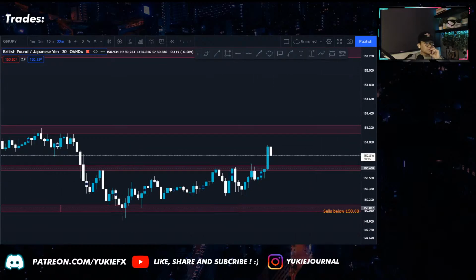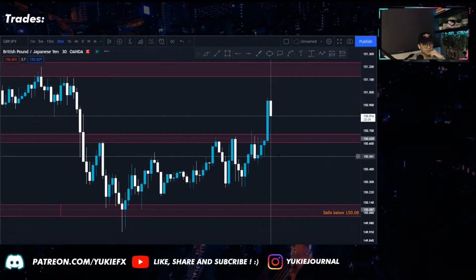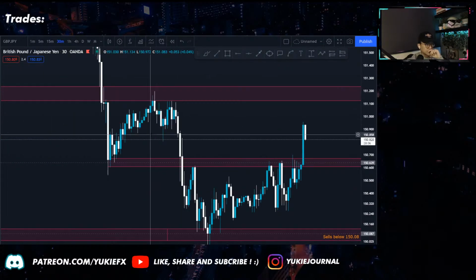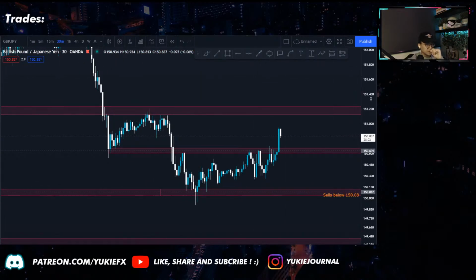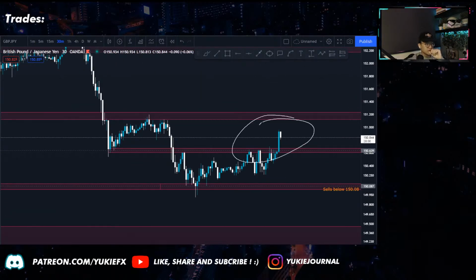GJ, would GJ just melt down? We never know. Or is this just a bottom wick creation to drive up again? But to me, there's nothing much. Not taking any trades in this range.